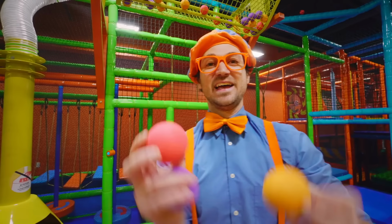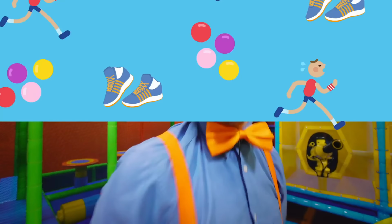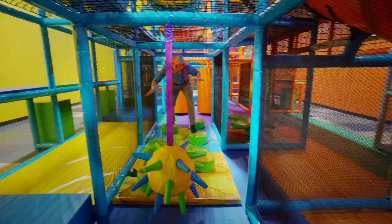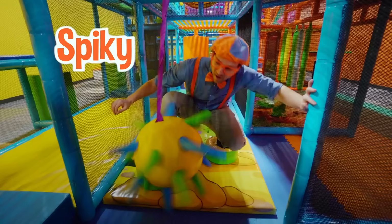Whoa, and you know what I can do with three balls. Yeah, here we go. Whoa, whoa, whoa. Whoa! Hey, check it out. I'm balancing on these circular things. Whoa, wait a second. What is this? This is a spiky ball. Woohoo! Hey! All right, I'm gonna spin it really fast.